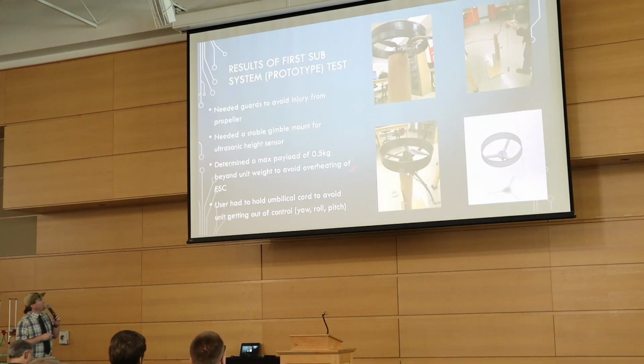So in my first test, I had just built a single housing with one motor and propeller, just to be able to test what kind of power it had. As you can see, I just had my ultrasonic zip tied onto the frame, and we used a threaded rod from a rod holder in the center to hold different amounts of weight so that I could determine what I had for a payload based on the size of the motor.